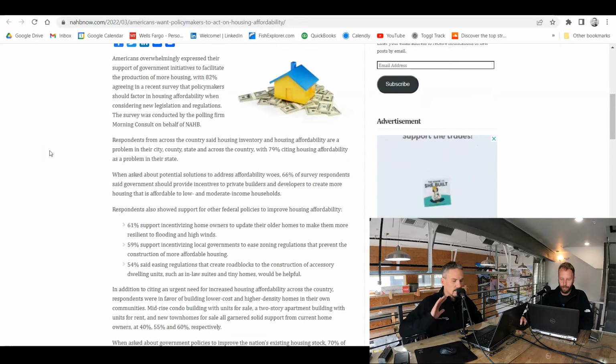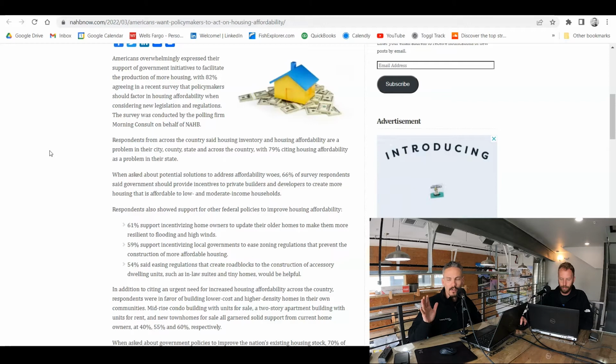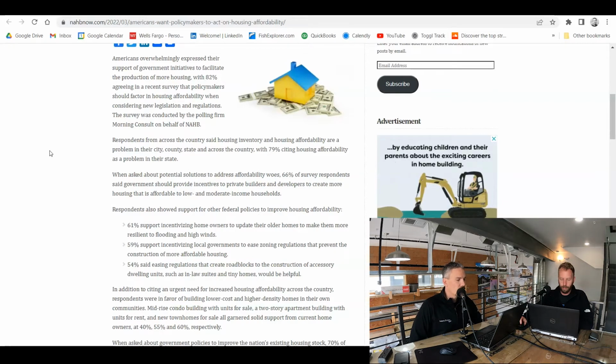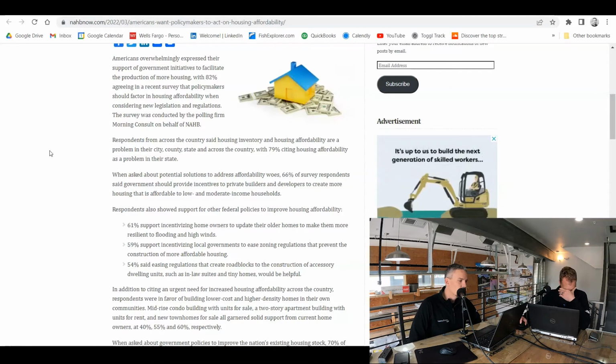And this is where I think, when are we ever going to, I feel like people get it and then all of a sudden they don't. From the article, Americans overwhelmingly express their support of government initiatives to facilitate the production of more housing, with 82% agreeing in a recent survey that policymakers should factor in housing affordability when considering new legislation and regulations. I see you shaking your head over there, Al.